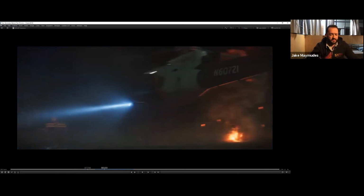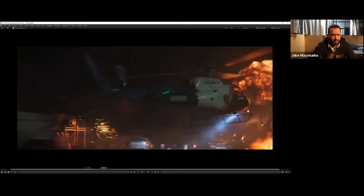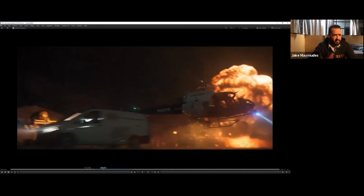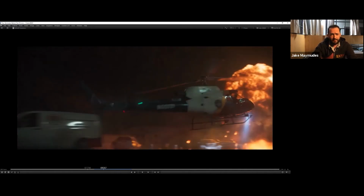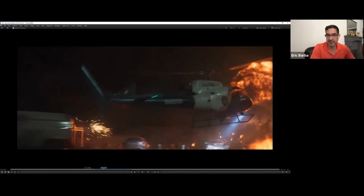Throughout the film, there are several spots where there are entirely CG shots, right? That are photorealistic and completely convincing. I believe this is one of them, right? I think the van is real, but everything else has been manipulated and created. And this is Digital Domain, right? Yeah, I think even the van was replaced.